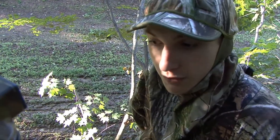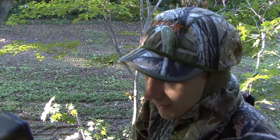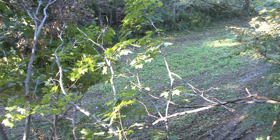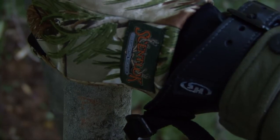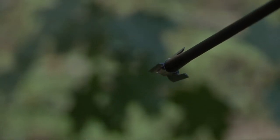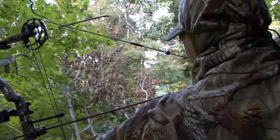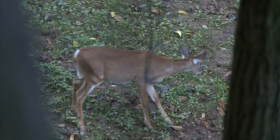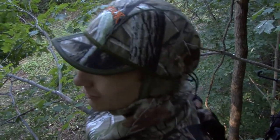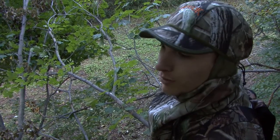Well, Cody already killed one. We got switched around, got his bow out of the tree, my bow in the tree. This deer's still laying in the food plot, but hopefully more does come in. I kill one before the night's over with. That'd be great to get a double on the does. Kill it. We got a double. That's the first time we ever done that. That's great. Like Cody said earlier, it ain't like killing 4-year-old bucks, but man, it's still fun.